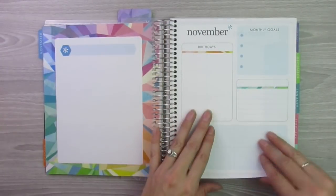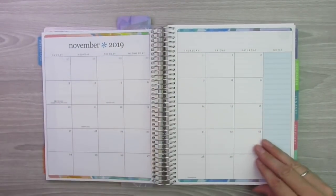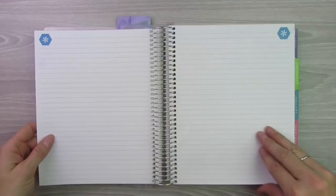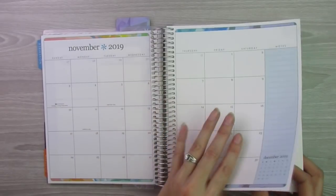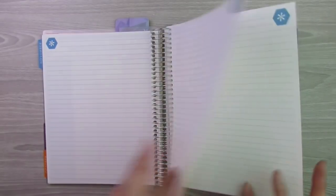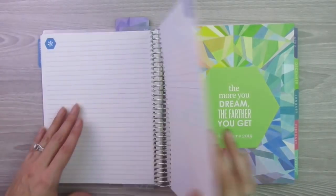We're going to go ahead here and open to November. I have not filled out the overview yet, but we will get to that. So again, you have 1, 2, 3, 4, 5 blank notes pages after that monthly overview. So we're going to do November budget, sinking funds, debt tracker, transactions, weekly check-in, and then our November debt totals.